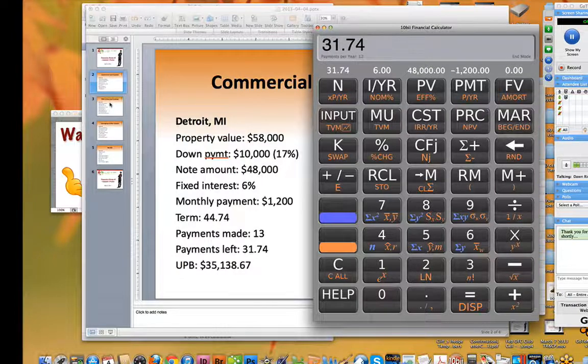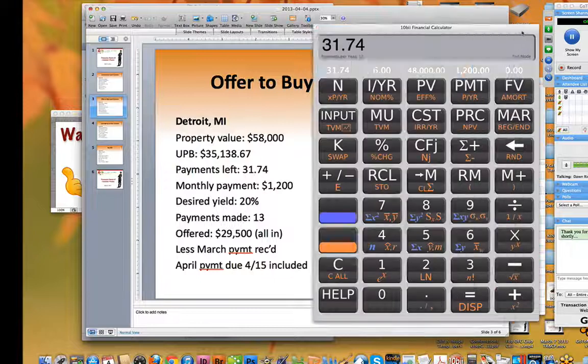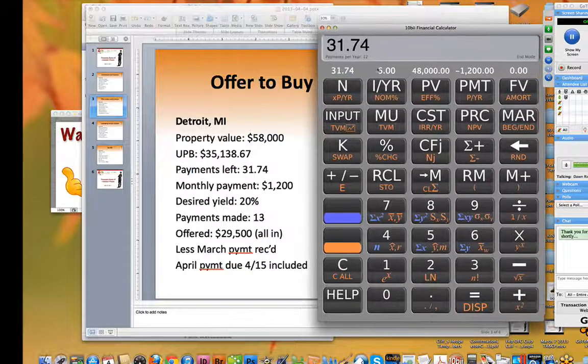Okay, so then the next page, the offer to buy the land contract. So I'm thinking, all right, property value is 58,000. The UPB, the unpaid balance, principal balance of the note, is 35. There's 31.74 payments left, monthly payment. I'm going to plug in that I want a 20% yield because this is Detroit and this is currently not even generating income for the owner.